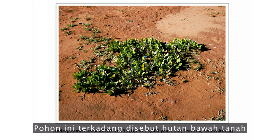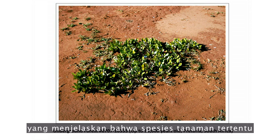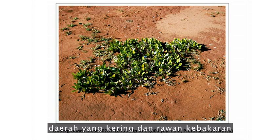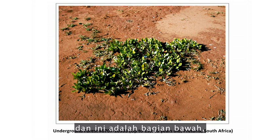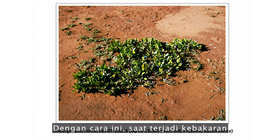This is something called an underground forest. So I spoke to a botanist at the Pretoria Botanical Garden who explained that certain species of trees have adapted to this region, it's bushveld region, which is dry and prone to a lot of fires. And so what these trees have done is, if you can imagine, if this is the crown of the tree and this is ground level, imagine that the whole bulk of the tree migrated underground, and you just have those leaves peeping up above the surface. That way, when a fire roars through, it's the equivalent of getting your eyebrows singed. The tree can easily recover.